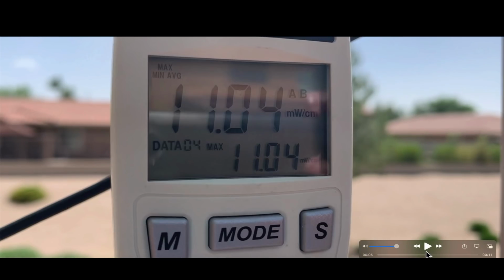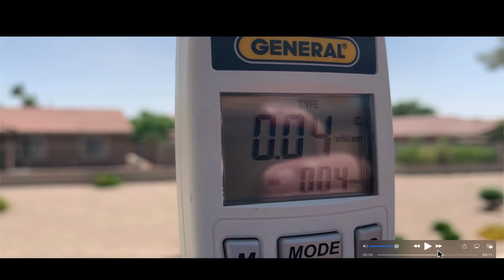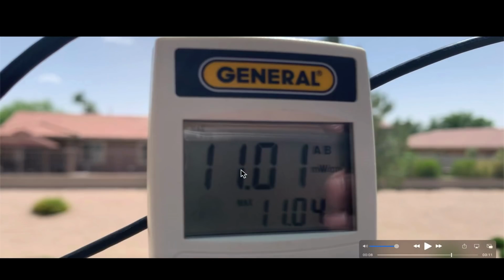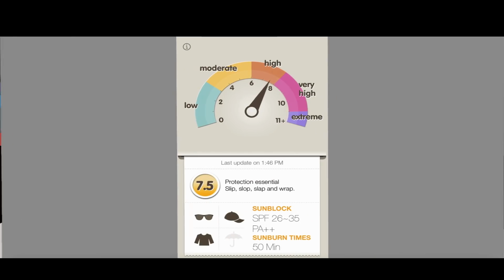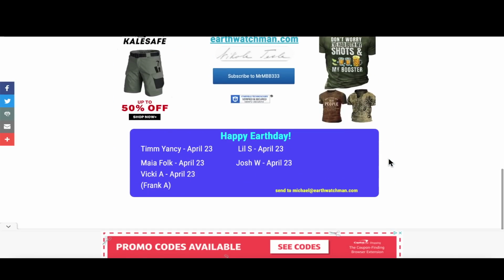The UVAB was a 11.04. That was the maximum reading, and a UVC reading of 0.04. That should always be 0 at ground level. You should always detect some degree of UVA and B down here at ground level. Yesterday it was a little higher than anticipated. Anticipated again at 7.5.